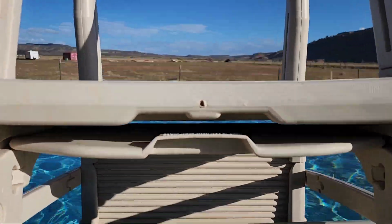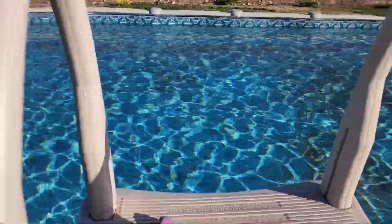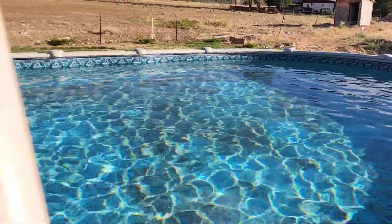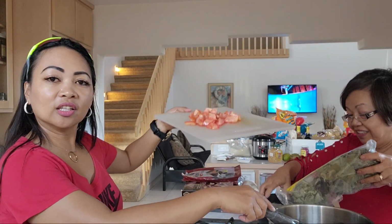And then, of course, here is the pool. We're gonna hang out here tonight. Nice. It's a nice view. It's gonna be fun here tonight. So, we're gonna have party. Okay, and then the tomato.